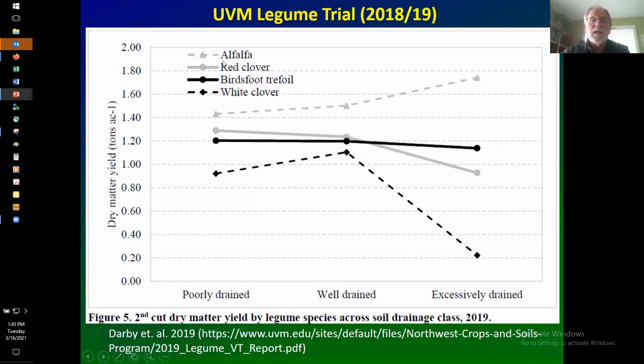Okay, so in her trial, in our trial, alfalfa certainly yielded the best. But this was from Heather's work, where they looked across their plots and ranked them from poorly drained to excessively drained within that trial. And one thing that I think you'll see is this is a summary of the yields. I think this was the second cut yields in 2019. So going from poorly drained to excessively drained, certainly the alfalfa did the best in the excessively drained, and the white clover kind of tanked, which makes sense.